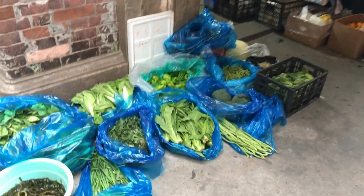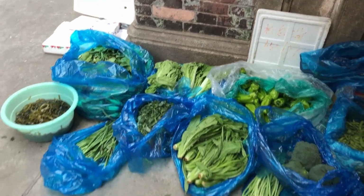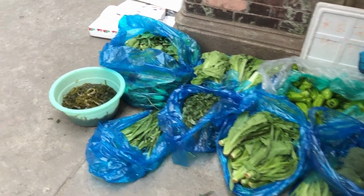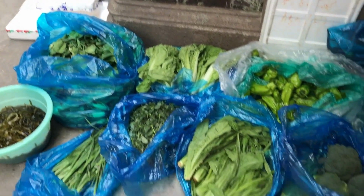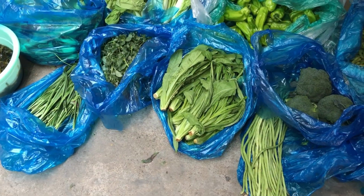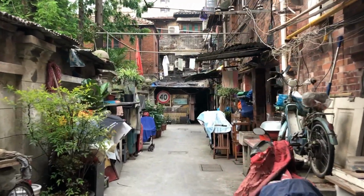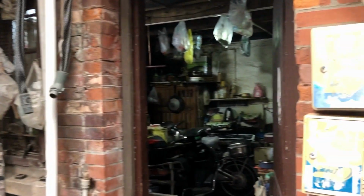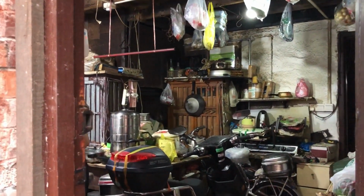I think there's a vegetable market up here as well. One of the great things about living in China is that there's so many green vegetables that you can buy here. That one looks like kelp. Maybe that's cress and some, I don't know, unidentified vegetables. Wow, there's so much stuff in here.